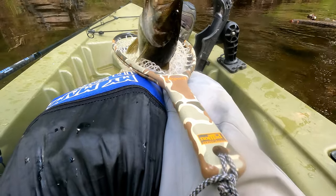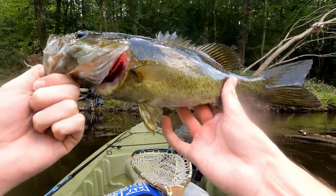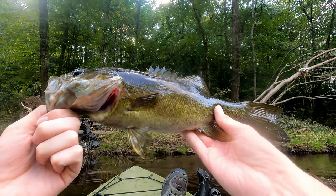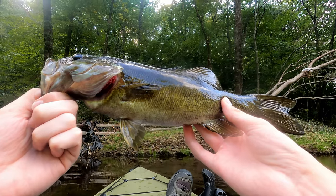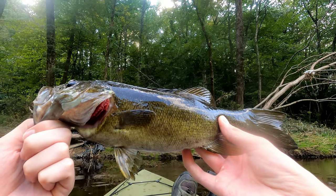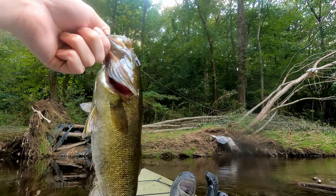That is a good smallmouth. Look at that, guys. That is a pretty smallmouth. Oh, that is a nice one. Oh, it was awesome seeing him eat that too. It was really shallow. I just saw him jump up for it and I cast it over there, and it's literally like right over here where I caught him. That is a pretty fish. I'm gonna get a picture of him.